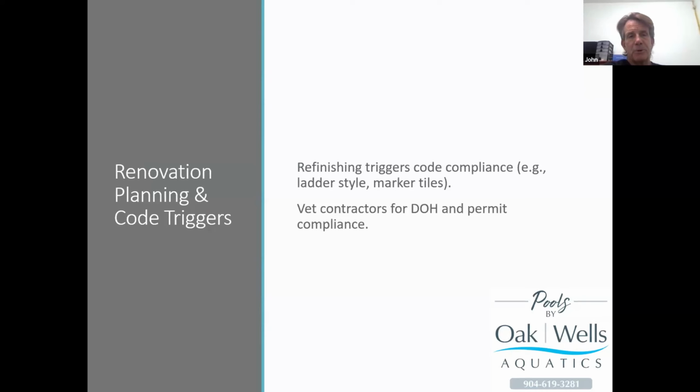The other interesting part about renovation planning and renovating a commercial pool is, keep in mind you are going to have an in-person health inspection with the health inspector from the local county office, who's going to walk around, hold hands with me or whoever your contractor is, and look at everything before they allow you to open the pool again.